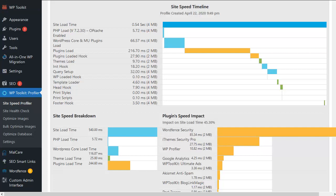Now, WordFence and iTheme Security Pro are both security plugins, and obviously we want to keep our blog secure. However, there is another plugin which will do the same for me, and it loads a lot quicker, so I could then remove both of these plugins, saving a second of load speed, cutting the plugin load speed by half, which will have a pretty massive effect on the page load speeds I get for my site.